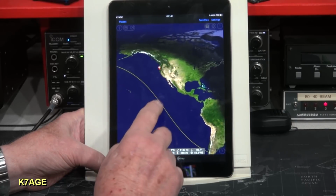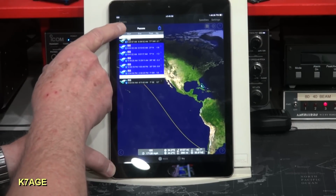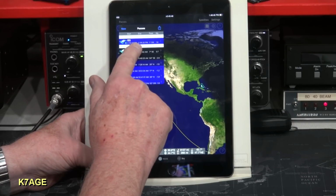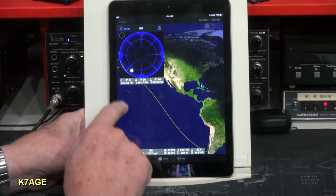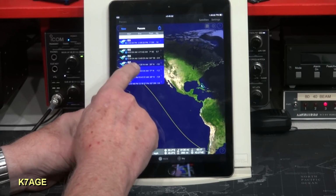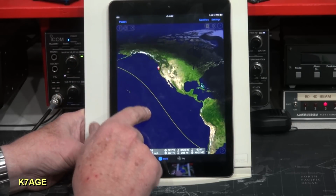And if you want to do a prediction, you can go to passes here, and it's going to calculate, and it now has come up with a series of passes. If I press now, it says the next one here is at 2:34 my time. It starts at 2:34, ends at 2:38, a peak of 1 degree. And if I select that, it'll bring up this little radar, and you can see it will just skirt the horizon. So that's a nothing pass. Next one, let's look at this one here at 64 degrees, and you can see that's going not quite overhead. But anyway, that's GoSatWatch.